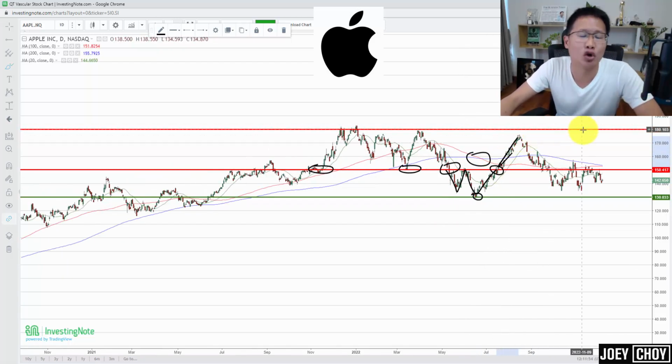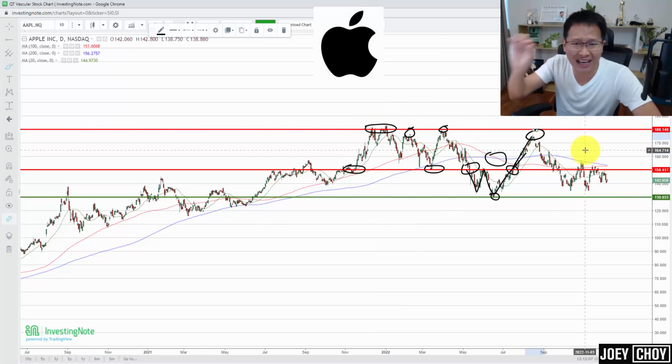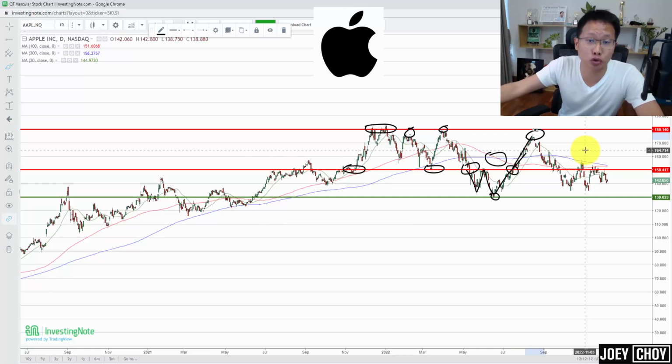So what are some of the key resistance levels that you want to take note of, in terms of the target? I think 180, look at this right here, we touched it about one, two, three, four, five times around here, and that's where selling actually came back.